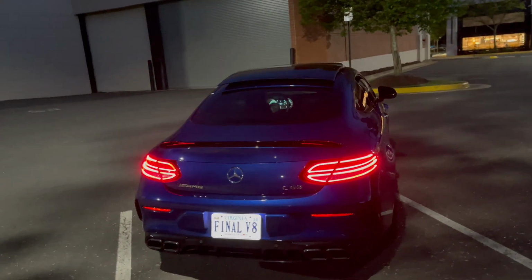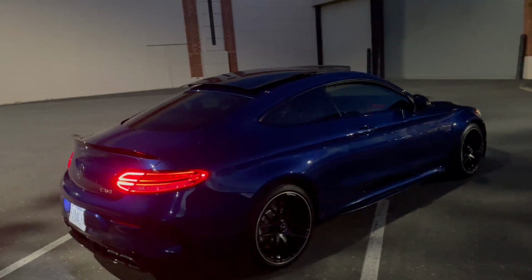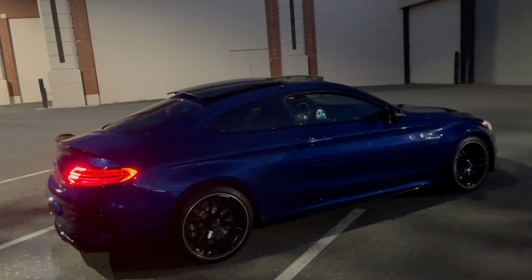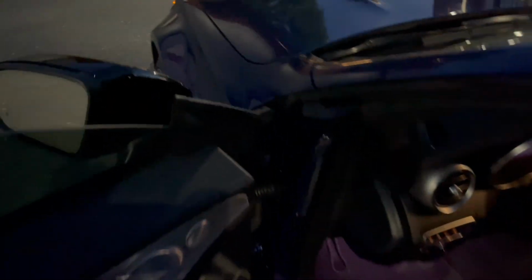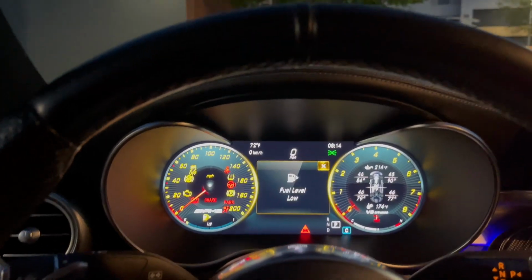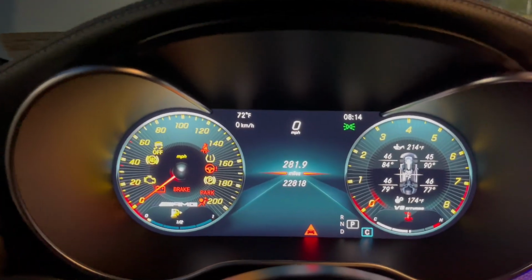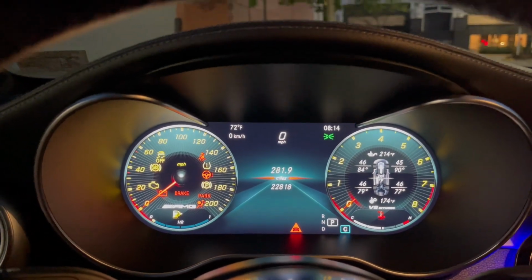It is actually the night before, as you can probably tell, but we do need to get gas in this thing. It is very, very low, and do some other last minute preparations before we hit the road. Before we hit the road here, I did want to show you guys the odometer. Like I said, this is the night before, so it's not going to be a very scientific measurement or anything like that. We still need to drive a little bit tonight, but let's go ahead and power the car on here and clear out some of these messages. Like I said, we are very low on fuel, but as you can see, 22,818 miles.